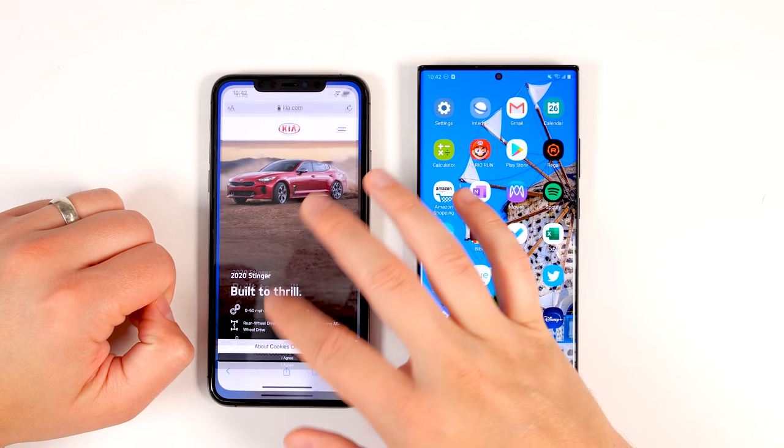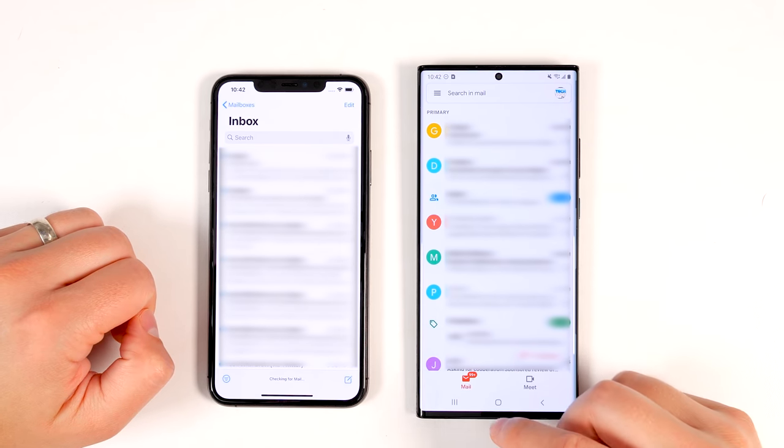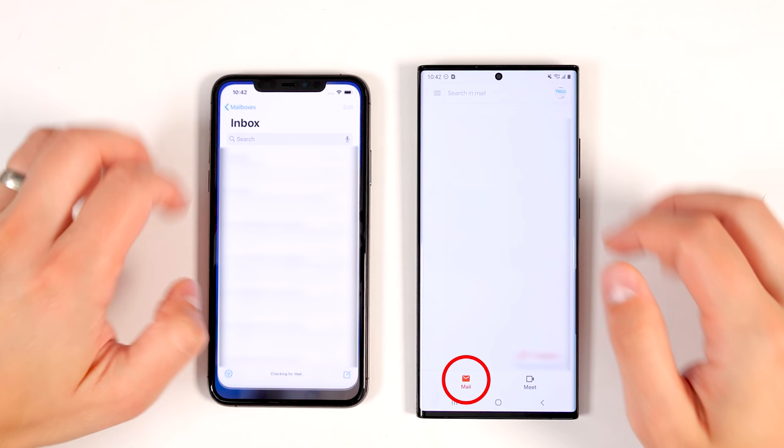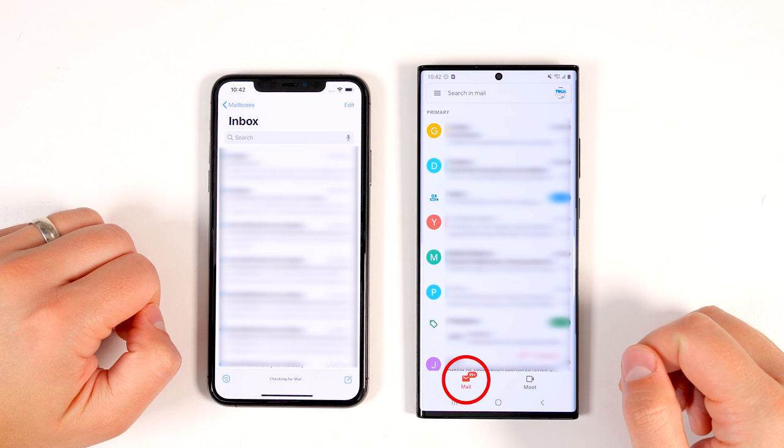So here's the playback of the Mail app, which looks like the point should have gone to the Note. However, if you watch the Mail icon at the bottom, it doesn't finish loading its number until after the iPhone finishes loading its Mail app.